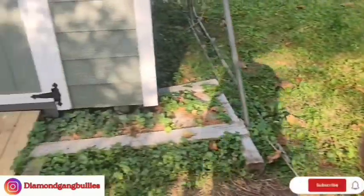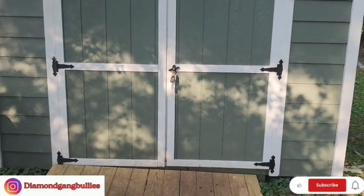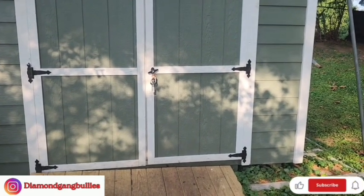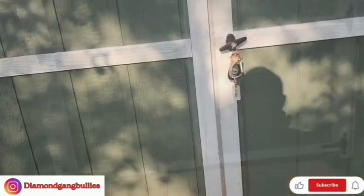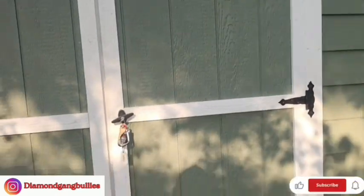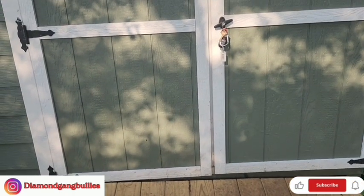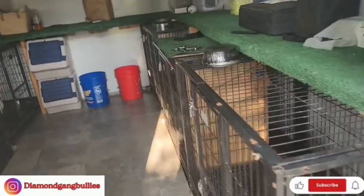But this here, we just started off with a 10 by 12 shed that we designed for our care and the well-being of our dogs. Well, it's in this area. You see the double doors, solar cameras, lights, and everything. But the double doors, we're in the process of creating one door to make it a little bit more secure. As you can see, let's go. See, this is the area. This is where everything is.